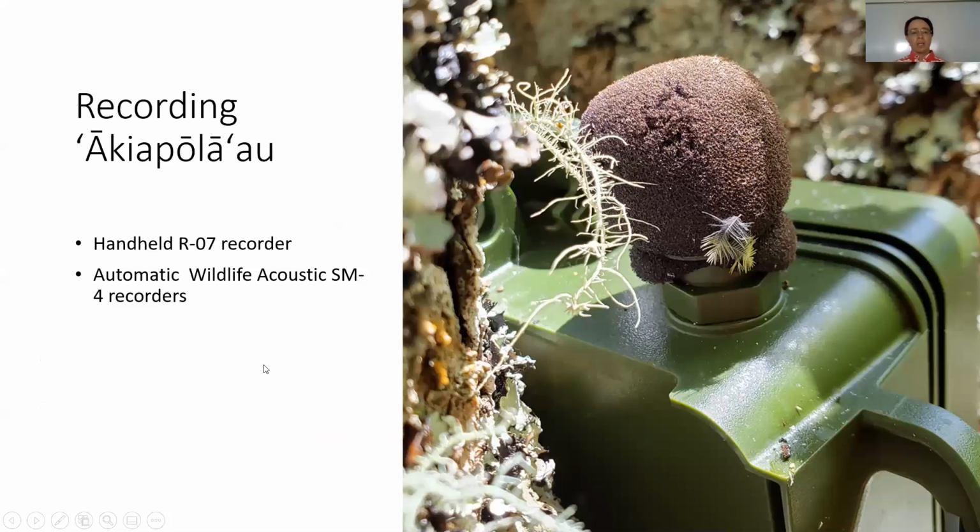So in order to record the ʻAkiapōlāʻau, I used a handheld R07 recorder, and this is just a small, cell phone sized recorder that's really easy to carry around through the field, and it allows you to record the birds as you're tracking them without having to carry a lot of extra equipment around with you as you go. And then I also used these automatic Wildlife Acoustics SM4 recorders. These were placed through the landscape to look at seasonality of song and things of that nature. And as you can see, the birds approve. They left us a couple feathers to tell us what a good job we were doing recording them. But yeah, those were the main methods we used for recording during this project.